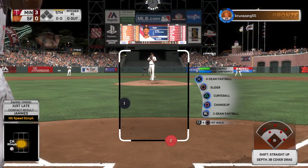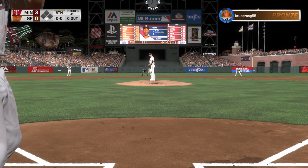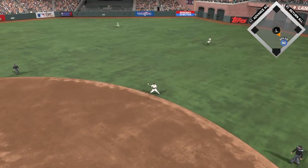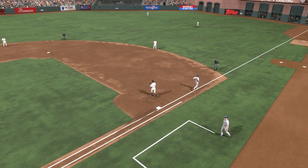Here's Byron Buxton now. 1 for 2 with a triple so far in this one. Byron Buxton. Sliced hard on the ground. Fielded by Panik. And the 5th inning will start with a ground out, 1 away.